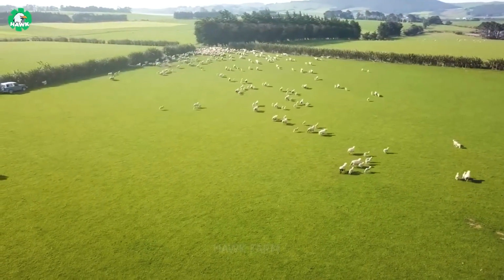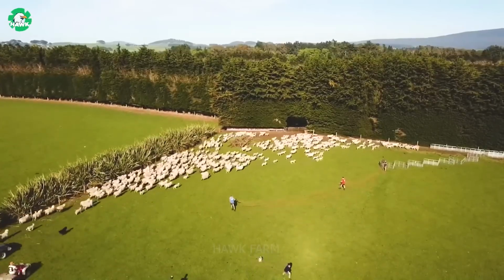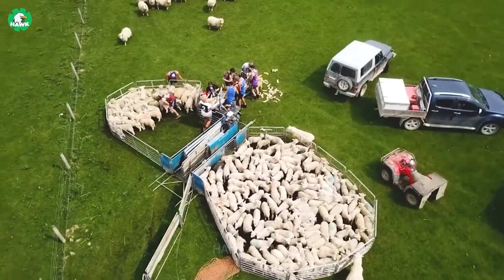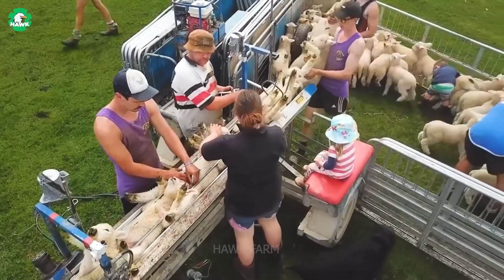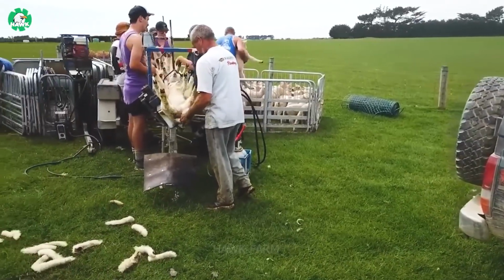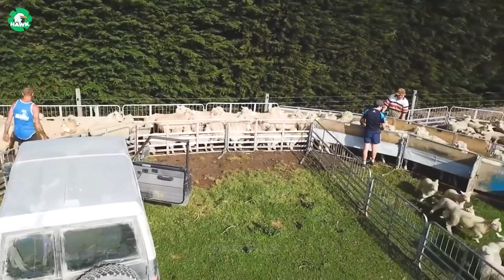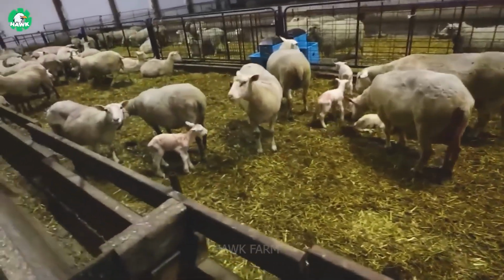After the breeding process, most lambs are vaccinated, marked, and have their tails docked before they reach 1 week old. Careful care will ensure that both the mother sheep and their lambs are out in the fields as quickly as possible. This way, the lambs will have the best opportunity to develop immunity and grow strong.